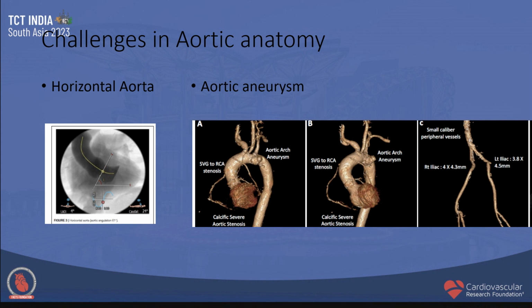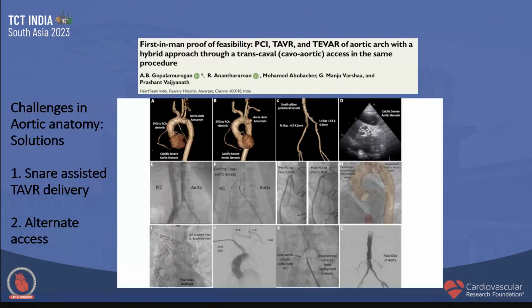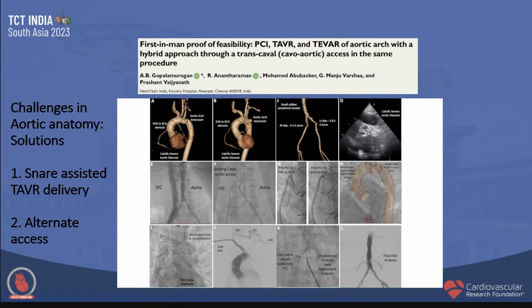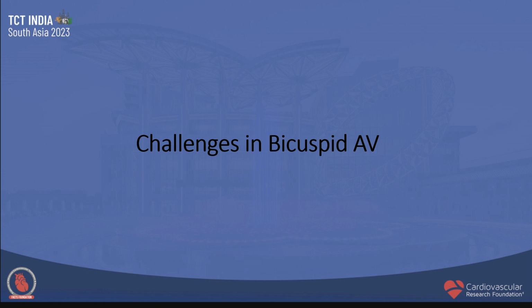So this is one case earlier on, Gopi showed this. I don't think we need to do this anymore. This is a very bad femoral aortic aneurysm as well as severe aortic stenosis, among other things. So we did a transcaval. That was the first transcaval in India, and it's the first proof of concept in the whole world as well. But I don't think we need to go to that extent. Now we have much better techniques as well as equipment to deal with this.